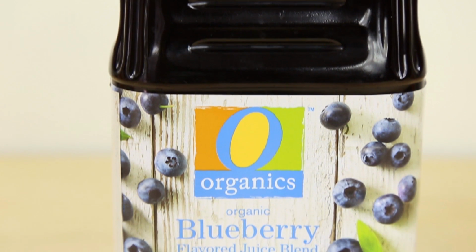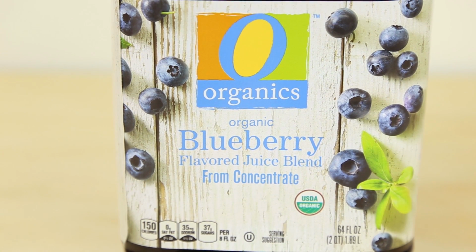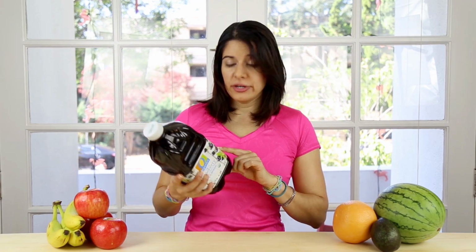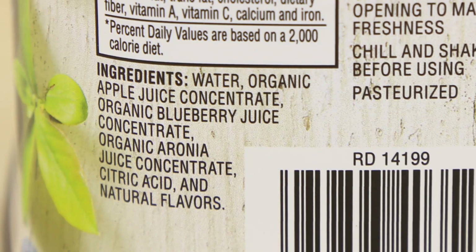A few others to take a look at. We have the organic blueberry flavored juice blend from concentrate, and it has the USDA organic seal. Must be healthy. So I've said this before, organic does not always make it better. Water is the first ingredient because it is from concentrate. So this is about 75% water because they have had to reconstitute the concentrate. This is followed by organic apple juice concentrate, organic blueberry concentrate.